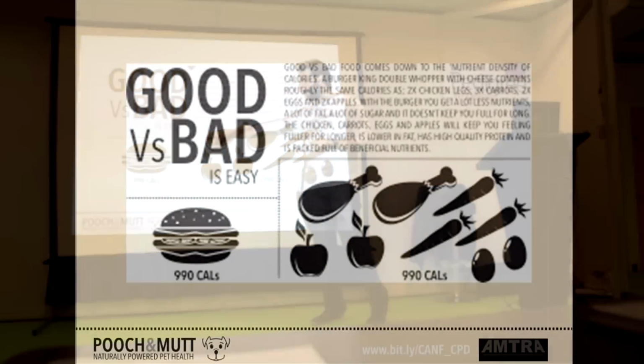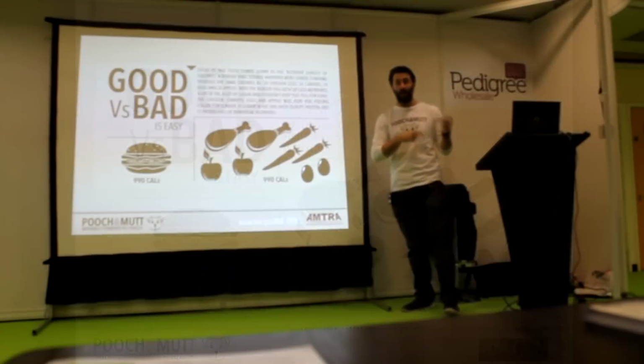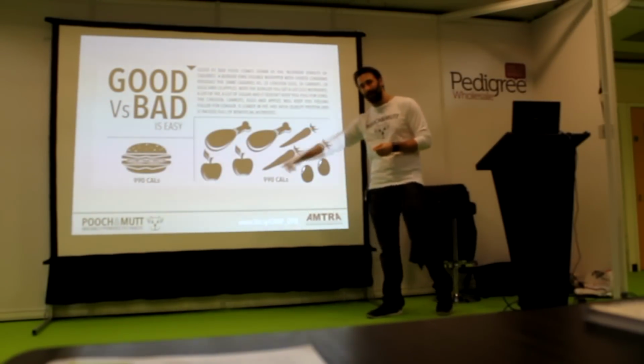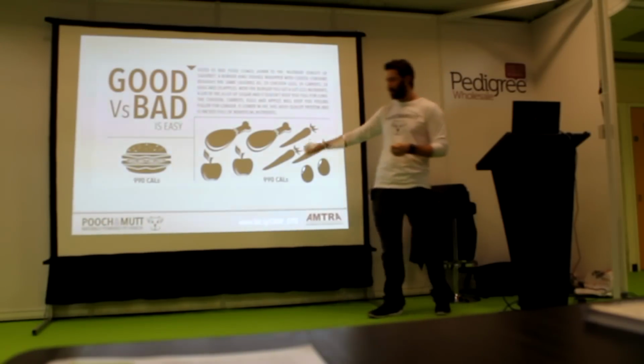This is based on a Whopper. I think it's a double Whopper with cheese. Just the burger, not the meal. It's 990 calories. Whereas this is 2 chicken legs, 2 apples, 3 carrots and 2 eggs, which is also 990 calories. And we all know that if somebody lived on this, you could eat that and live for the rest of your life and be really healthy on that, because you're getting a load of micronutrients in there.